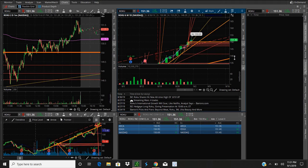So that's how I trade breakouts, you guys. I make sure it holds. And look at it, you guys. It held a few times over here, held a few times here. You could see buyers caught the dip, shorts covered, took this to a new high at the end of the day. Still watching Roku, you guys.